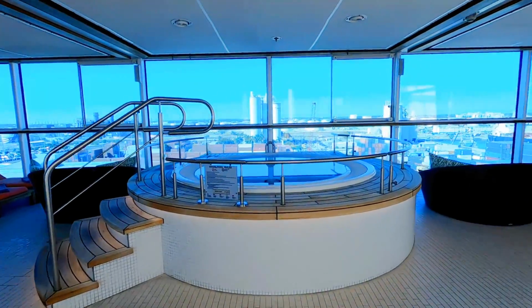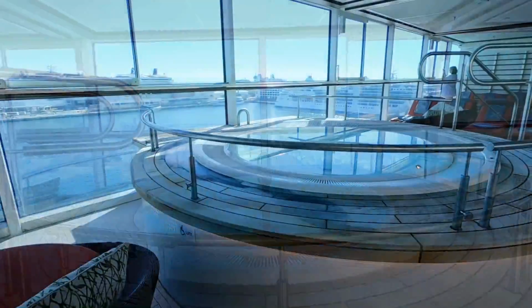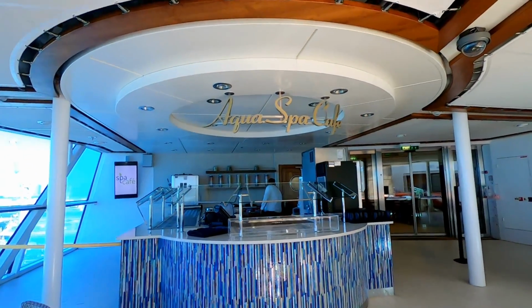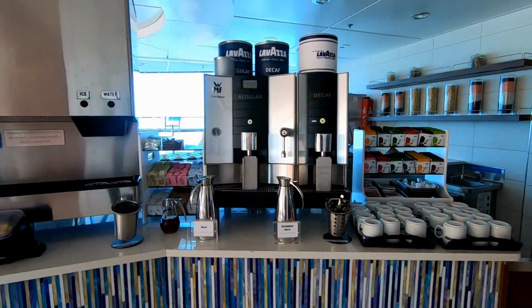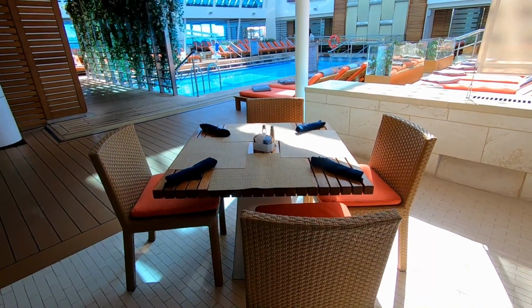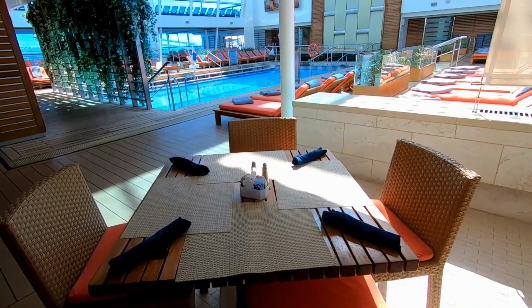There's a hot tub on either side of the main pool. Here's one of them. And nice seating out these large windows as well to take in the views from the solarium. And you have Aqua Spa Cafe right within the solarium where you can get some coffee or some water or juice, and they have snacks throughout the day that are available as well.